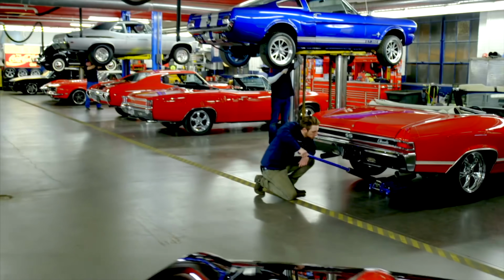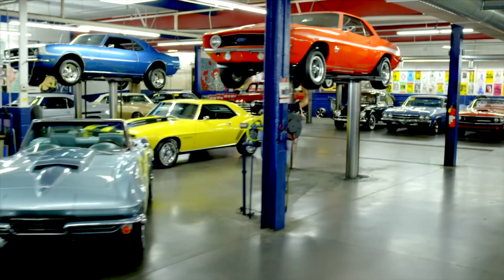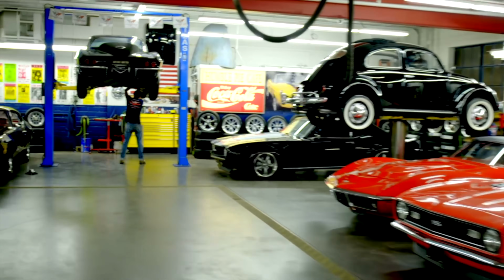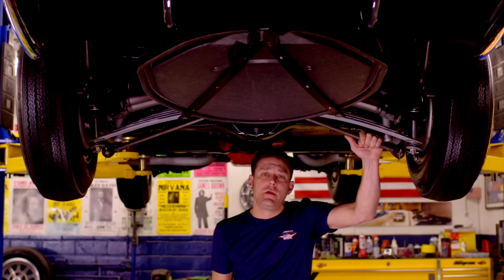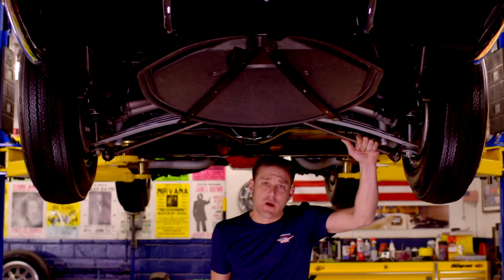Our guys work really hard to make these cars run and drive the way they should, but because they have 50-year-old parts, they're still going to require some maintenance. But at the end of the day, nothing has held its value like muscle cars and classic cars. It's one thing to have a beautiful looking car, but I try my hardest to make sure you have an awesome driving car as well.